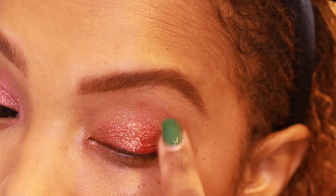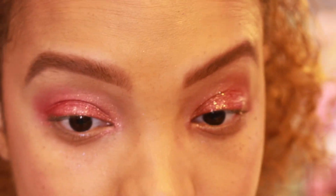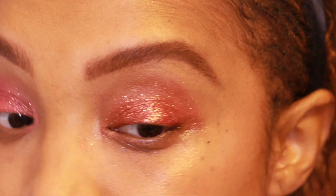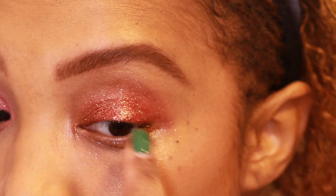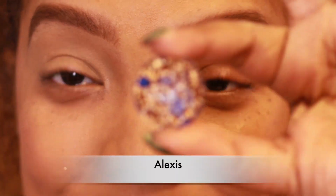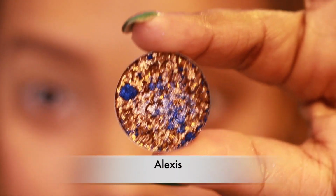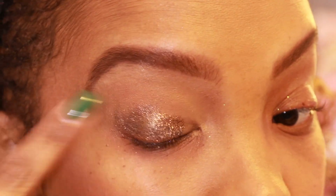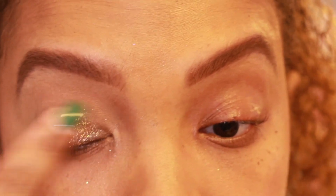What? Honey. Can you see? Like this versus this. That's the primer. Still very beautiful, more toned down. Boom, opulent gold. It even pulls out the green reflects that are in there versus this one. Next up, we have the shade Alexis. And this is literally all I'm taking on my finger. And this is a gold with a blue base.